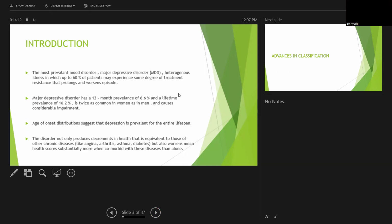Major depressive disorder has a 12-month prevalence of 6.6% and a lifetime prevalence of 16.2% and is twice as common in women as in men and causes considerable impairment. Age of onset distribution suggests that depression is prevalent for the entire lifespan. The disorder not only produces decrements in health that are equivalent to those of other chronic diseases like angina, arthritis, diabetes, but also worsens mean health scores substantially, more when comorbid with these diseases than alone.